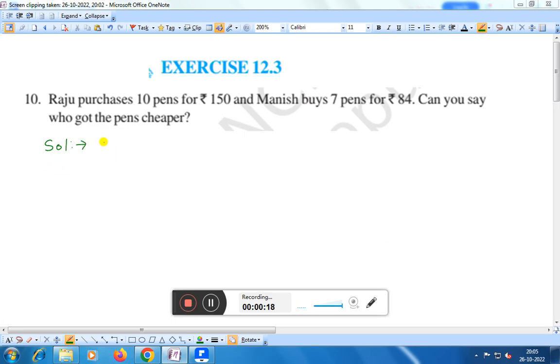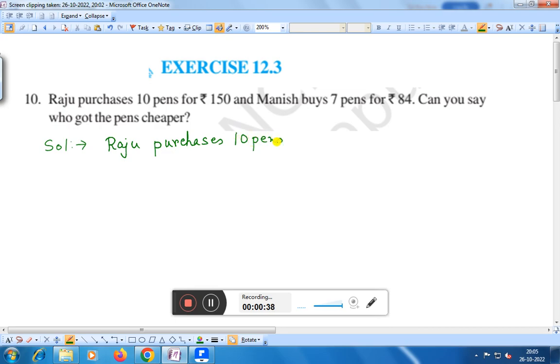We can solve in this way that Raju purchases 10 pens for rupees 150. Therefore, Raju purchases 1 pen for rupees 150 by 10, that is equal to rupees 15, right?